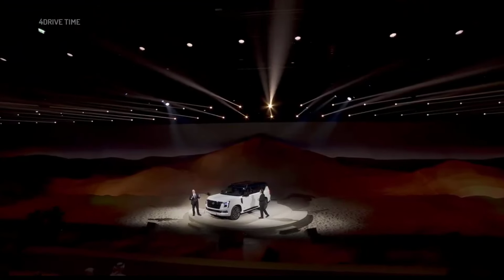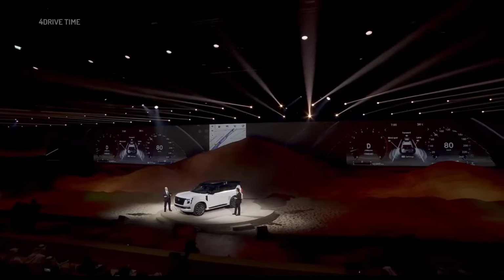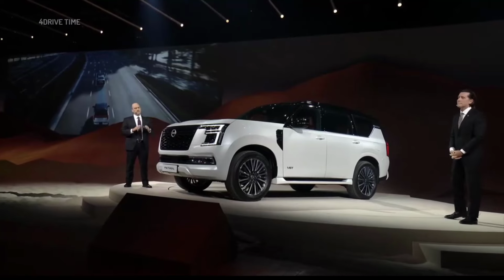Well, what about some of the safety features? Do you have anything more to share? The new Patrol provides ultimate peace of mind. This is how we call it. We prioritize comfort and confidence on every journey. The Nissan Patrol now has Nissan's ProPilot technology and offers adaptive cruise control, lane keeping support, discreetly acting like an additional pair of eyes on the road.